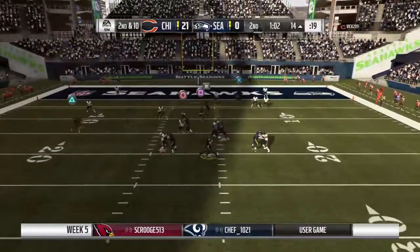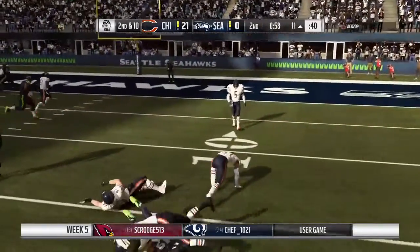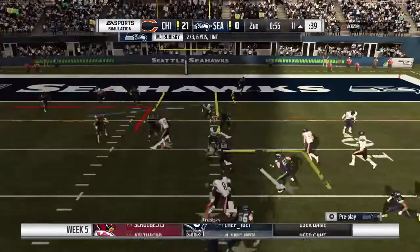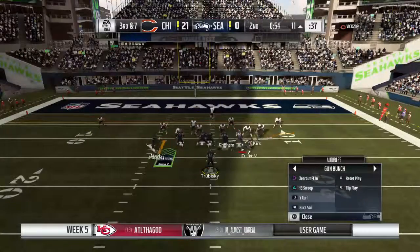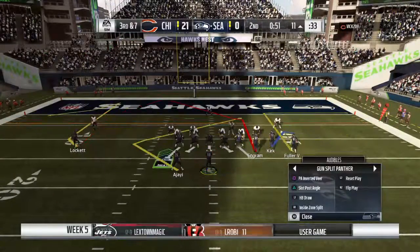Now Trubisky to throw on second. It's caught. Block it. And he's brought down just outside of the 10 at the 11. Only 3 yards on the catch. It's 3rd down. They're going to need to get up and set in a hurry.